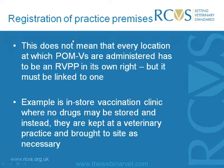What I found useful to understand what a registered practice premises is: recently I was making some inquiries in my own organisation, a veterinary wholesaler. It will be illegal for them to deliver any medicines to a non-registered premises. So if you have a branch surgery and you want medicines delivered there, it will have to be a registered veterinary premises. If it quite literally is something that you take the medicines to from your main surgery on an as-needed basis, it may then not necessarily be a registered veterinary premises.